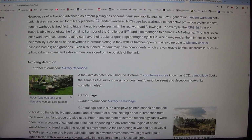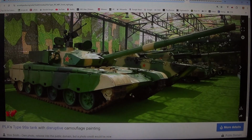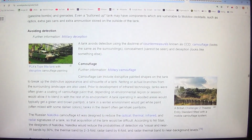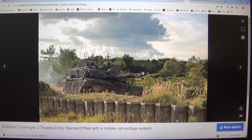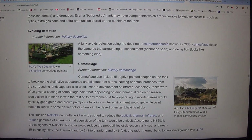Avoiding detection. Further information: military deception. The PLA's Type 99, a tank with disruptive camouflage painting. A tank avoids detection using the doctrine of countermeasures known as CCD. Camouflage: looks the same as the surroundings. Concealment: cannot be seen. And deception: looks like something else.